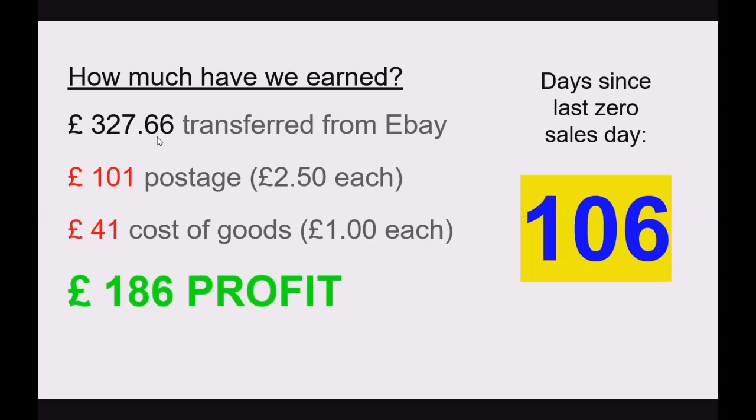£327.66 transferred by eBay, sold 41 items, so at 2.50 each, that's £101 for postage. At £1 each, that's £41 as a cost of goods, which gives us £168 profit, which is a bit better, but still not okay. We had sales on every single day of the week, so our counter of days since the last zero sales day is now on 106. Last week, on Tuesday, we had to wait really long for the sale, but we had it at 9 p.m., so we didn't have to reset the counter thanks to that late sale.